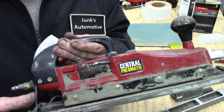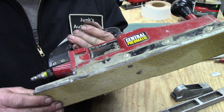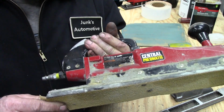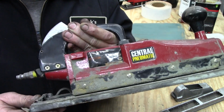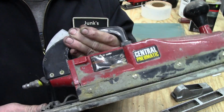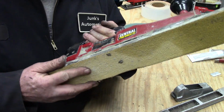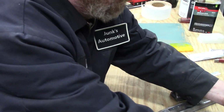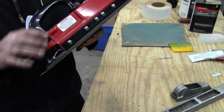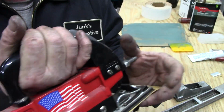Central Pneumatic. I bought this at Harbor Freight and I did the Cadillac project with it and I used it a lot. So it doesn't have a lot of miles on it, but for a $60 tool, I think it was 65 bucks I bought it. And it broke right at the end. I thought, well, I got my money's worth out of it. But since I did like it so much, let me show you here.